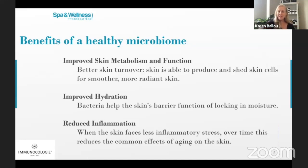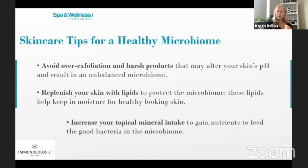Now, we sometimes suffocate that by not doing the things that we need to do. Sometimes we'll strip out that skin, and we're not putting that back. And so we have to have that combination of being able to give back to the skin that we don't normally even think about.